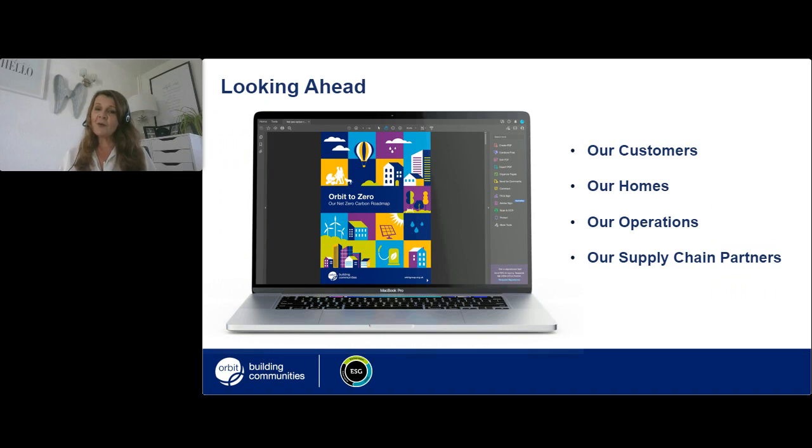So looking ahead at Orbit, we're feeding all the lessons discussed today at an asset level into our property passports. We've also published our Orbit to Zero carbon roadmap, which shows how we've created our baseline in terms of greenhouse gas emissions, and then use science-based targets to model and align our future emissions. We've made a firm commitment within Orbit to achieve net zero carbon in our own organisation by 2030, and to become net zero carbon in our customers' homes and supply chain before 2050.